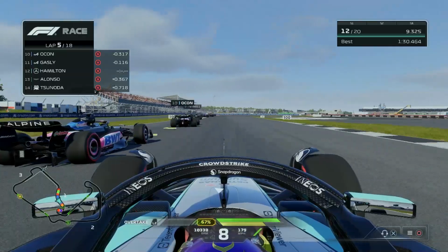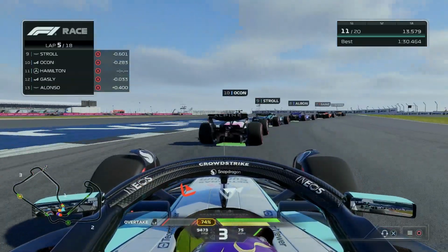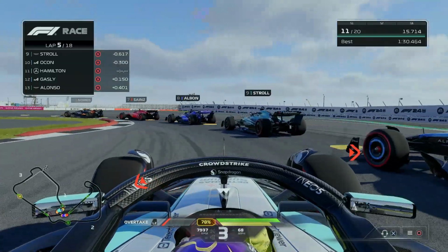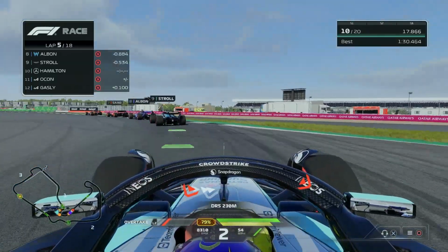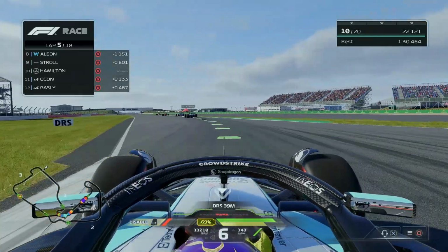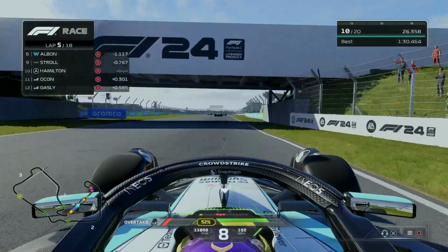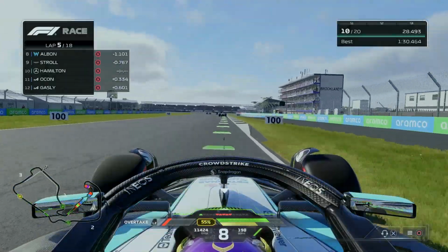Well, Pierre Gasly now is going to be our next victim. And we're through on him. I'm going to have a look at Ocon as well. Gasly went back for it. But we get away with it. And now back up into the top 10. Into the points we are.